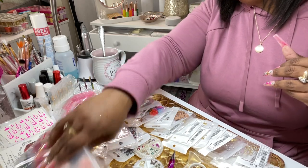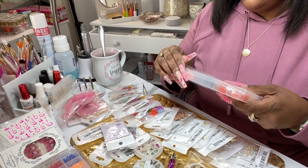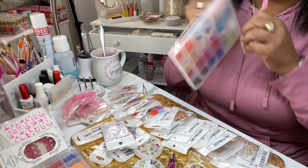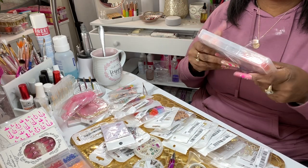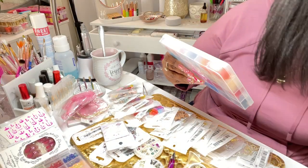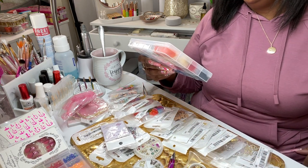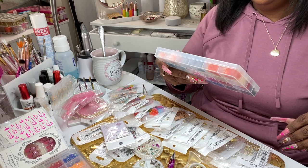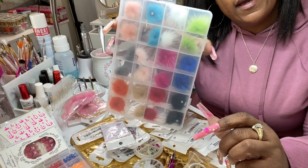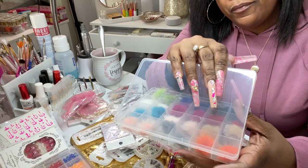And last but not least, I could not continue to not purchase these. I've been looking at these for like 2 years and I'm like, my client's not gonna wear it. My client's not gonna wear it. So then I was like, I'm gonna purchase it anyway, because I don't want to not have it be the reason somebody asked for it. So I have it. These are, in case you don't know, the magnetic puff balls.